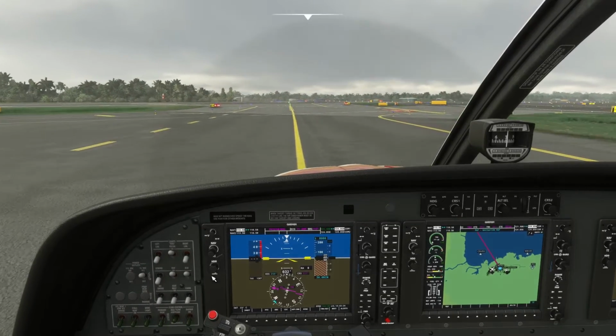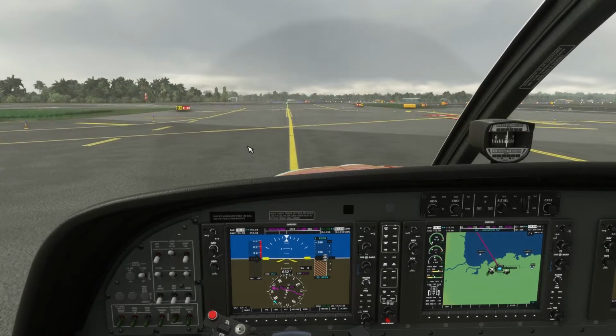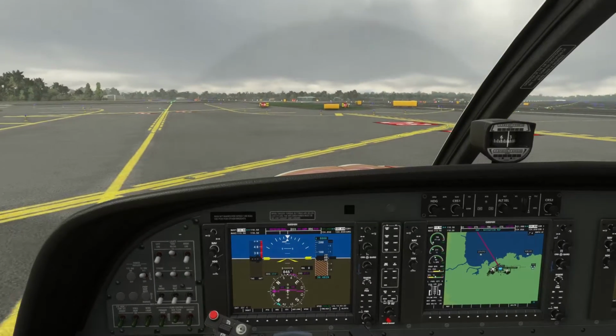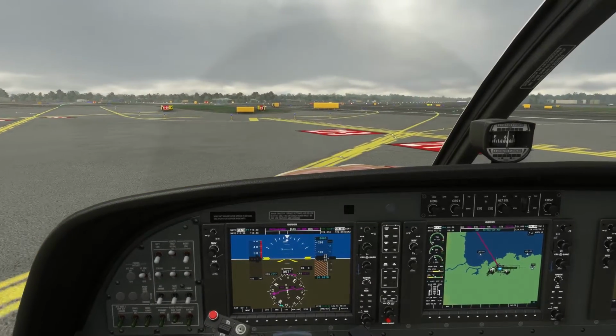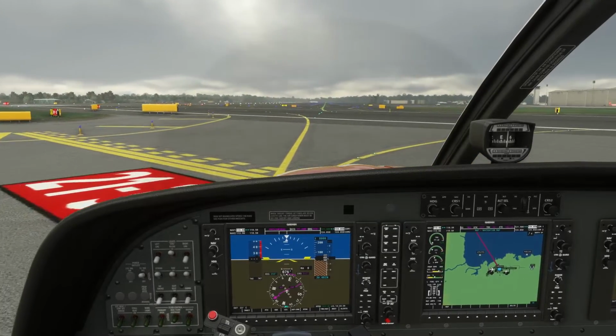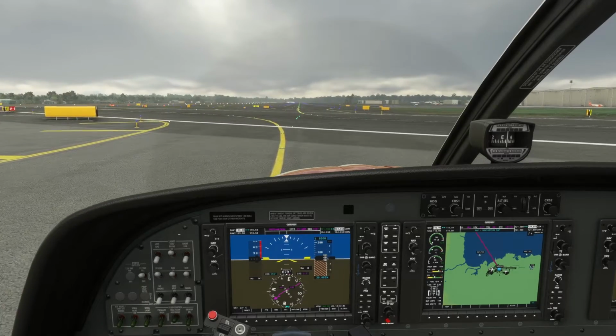Going to turn right here. We're going to turn on our strobe lights. We're about to cross a runway. Normally with the Microsoft Flight Simulator ATC, they'll go ahead and allow you to cross, make you hold when necessary. Normally on BeatSim, they'll have you hold at the holding point and then get clearance to cross.